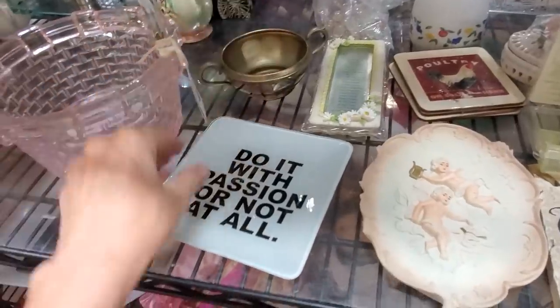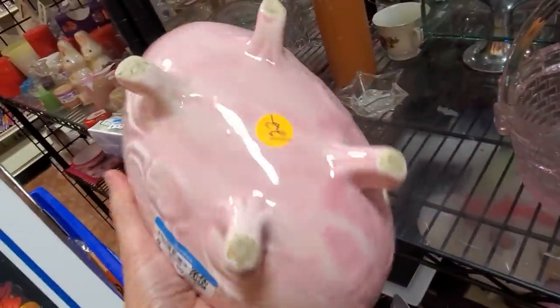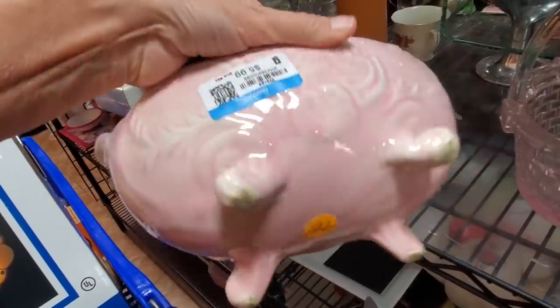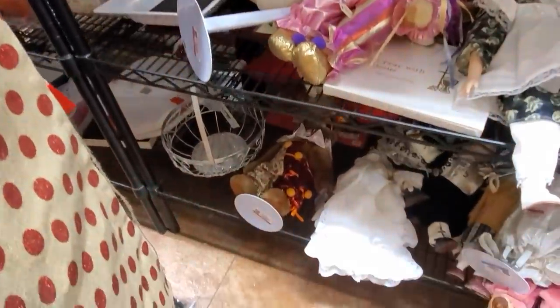Chickens. There we go. I like that much better. Let's go with that. That said something on the bottom. I can't tell. Something USA. $5.99 though. I don't like it that much.